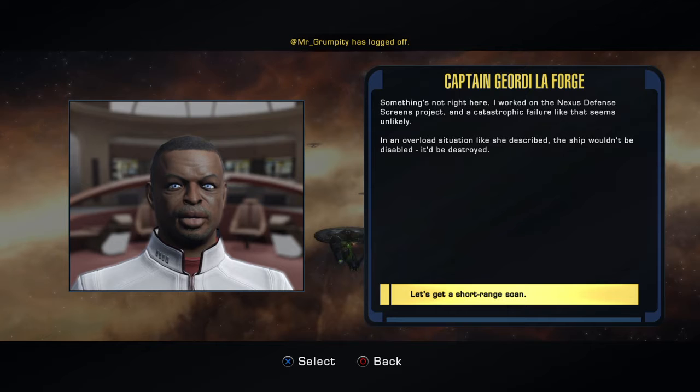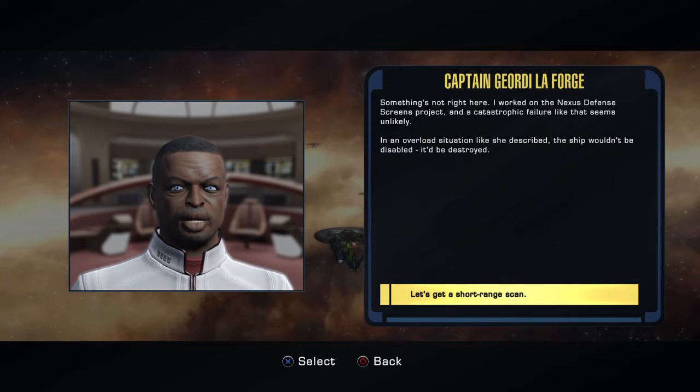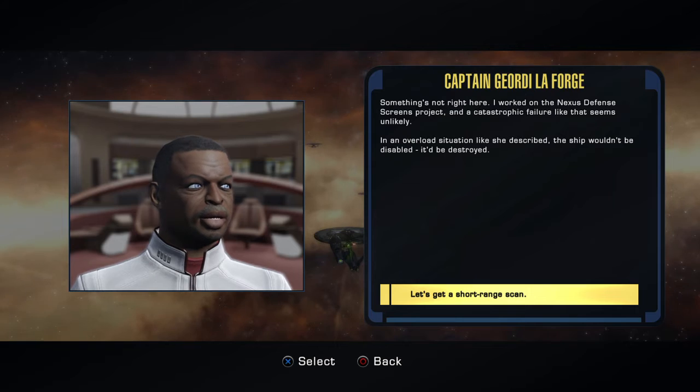Something's not right here. I worked on the Nexus defense screen's project, and a catastrophic failure like that seems unlikely. In an overload situation like she described, the ship wouldn't be disabled. It'd be destroyed.